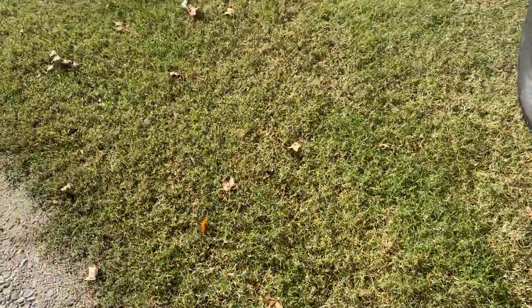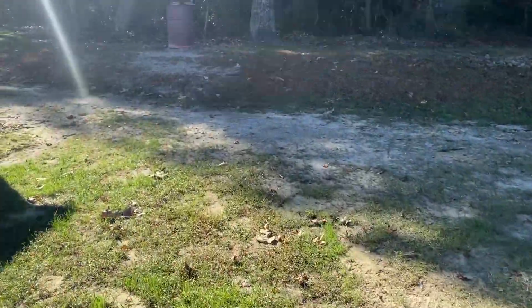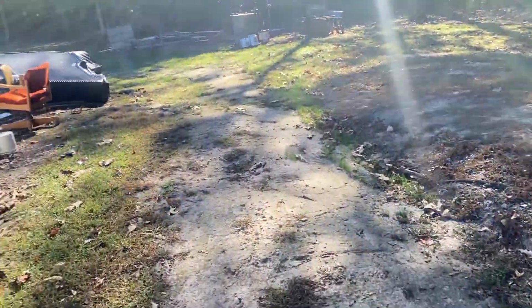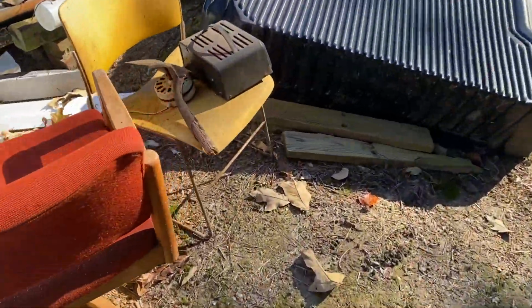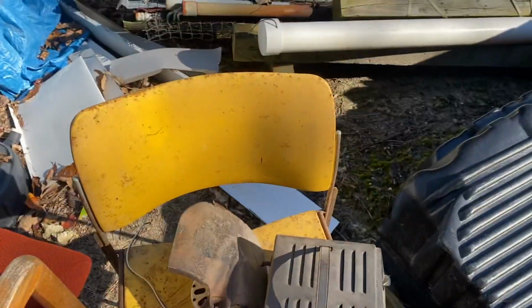Now, there's supposed to be a few more pieces back here. Some chairs or something. He said it was some metal chairs. It was a wooden chair. Oh, and the battery charger. That's what it was. Sweet. This little bit right here. Awesome.